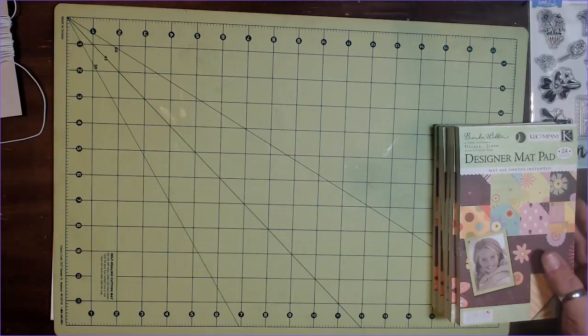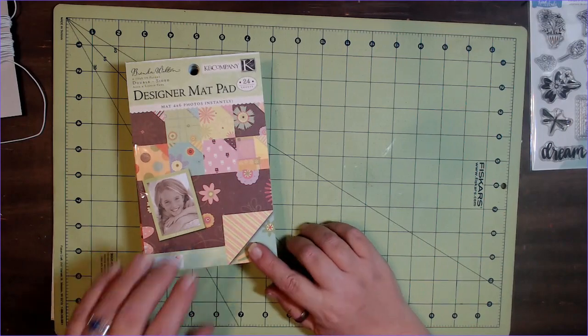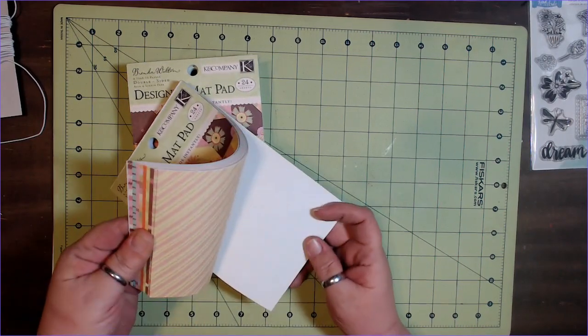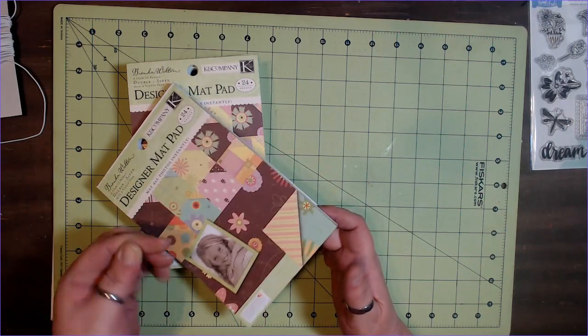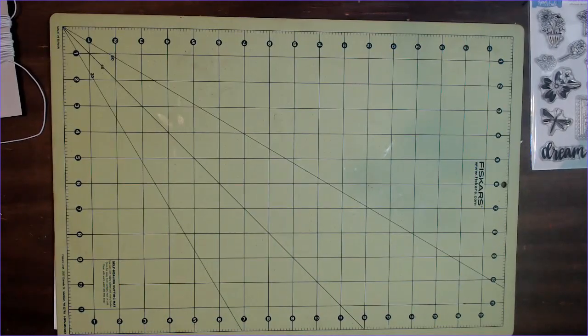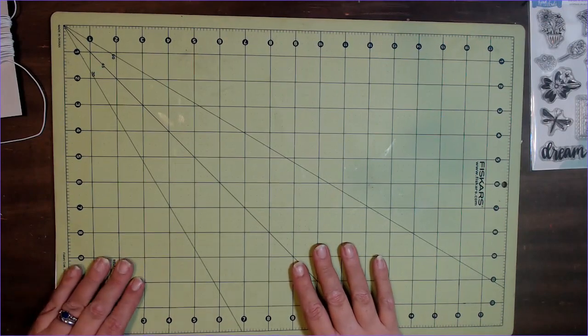And then they had a whole stack of these, and I had to grab them. This is actually called the Neapolitan stack. Again, 4 3/4 by 6 3/4, double-sided. How stinking cute is this? So I grabbed those. There was a couple of them that were mutilated, and I couldn't bring myself to show them to you guys because they were bad.